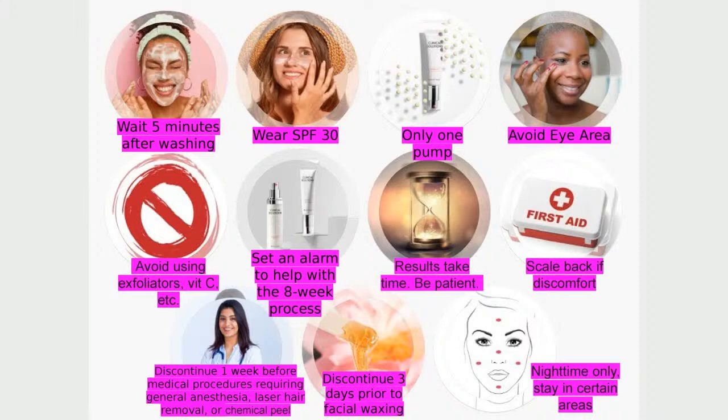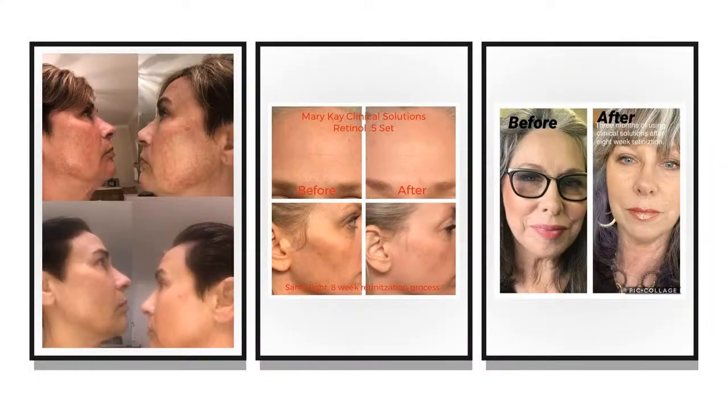Another thing is discontinue three days prior to facial waxing. So if you have a facial waxing appointment coming up, make sure three days before that you're not using the retinol. And then nighttime only, and only stay in certain areas we talked about. Avoid the eye area.